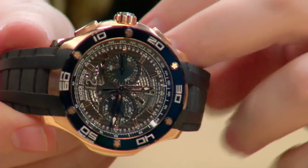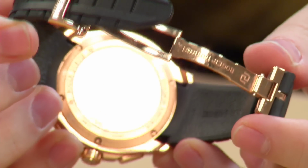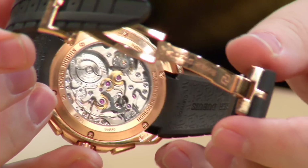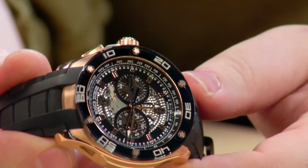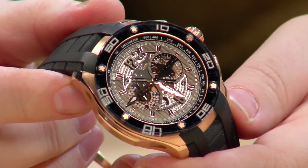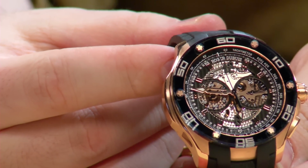This particular piece has the RD880 movement, which is a Geneva Seal, in-house micro-rotor automatic, 44 joules, just a super cool watch. Again, you don't see many of them. A little bit scratched up, definitely worn, which I have to say I love about this piece, because even though it's very high retail and kind of a high ticket item, this guy wore it and it doesn't look bad. It'll get cleaned up a little bit, but an excellent watch for the money.